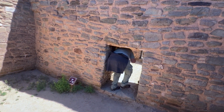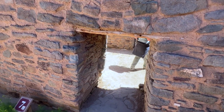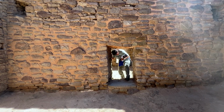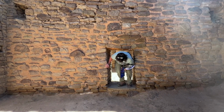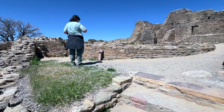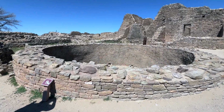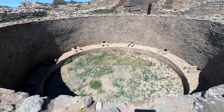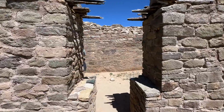About 90% of the masonry you see is still original. You can continue through the series of rooms and then retrace your steps back to the paved trail. Headed to another ceremonial kiva. Look how perfectly round it is. T-shaped doorways.